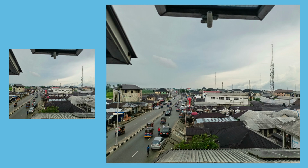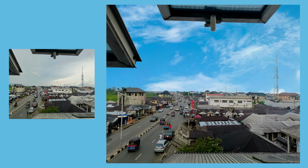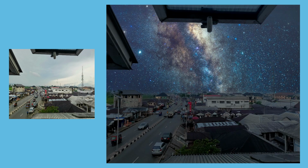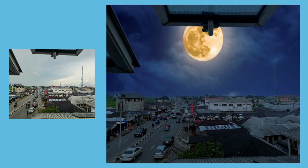20 Pro has two more modes, the dual mode and the sky shot mode. With the sky shot mode, you can change the sky in your scene to some predefined skies in the camera. It can even change a daylight picture to a nighttime. This one looks like the moon is just above me. Well, it's not like this is the first time we are seeing the sky shot mode, but good to have it on the Camon 20.